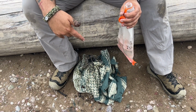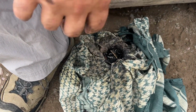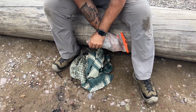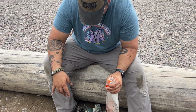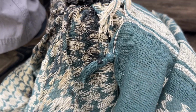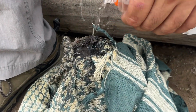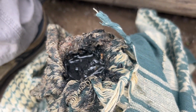And then it's going to filter through all the sand and all the charcoal that's in the mouthpiece right here. So it might be a little bit of a process, but it's going to filter through all of that and then make its way into the bottle eventually. You can hear it draining into the bottle. There you go. You would just continue that.